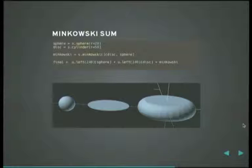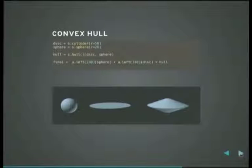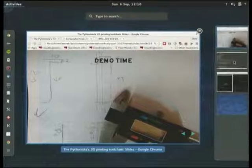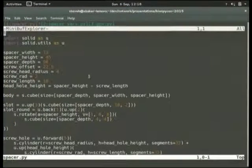Apart from those two low-level techniques, there's some higher-order operations which can come in quite useful, like the Minkowski sum. Convex hull creates a skin over the objects that you define. Okay, so let's get into seeing what we've got here. So I'm going to make a bracket.